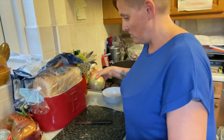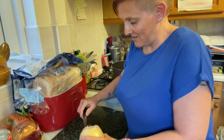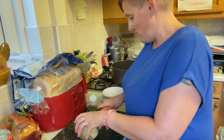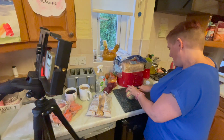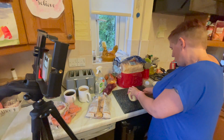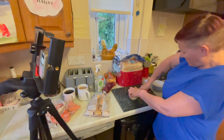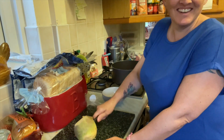Right, so I'm going to do some Swede, which I'll probably have to get Ben to help me with, because I can never get, mind you, it is only a little one, so I might be able to do it. I can never get the knife through it. I'm sure there's some kind of way of doing it, but I haven't found one yet. See this one when my knife stuck. I have to get Ben to help me.